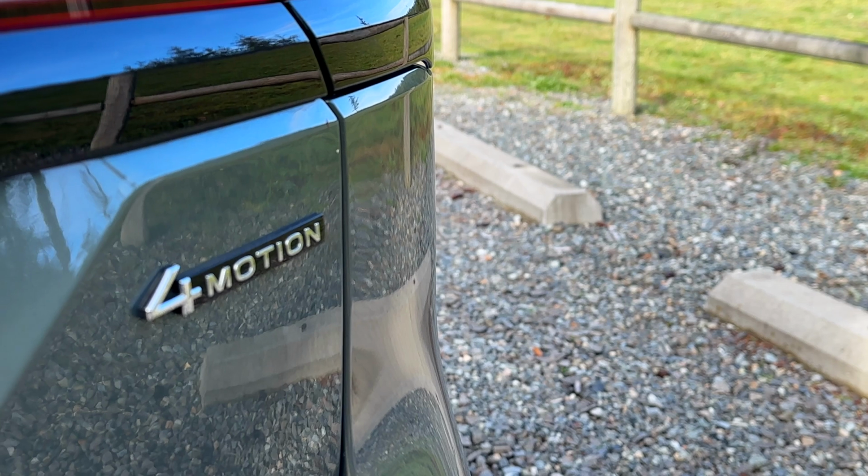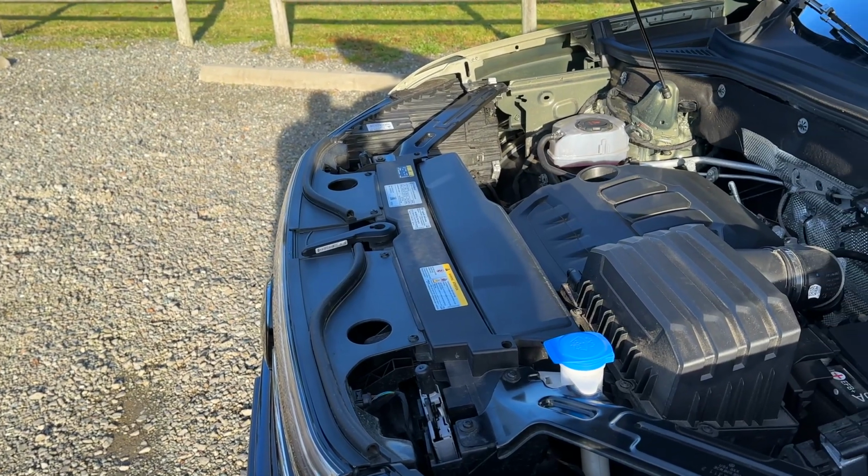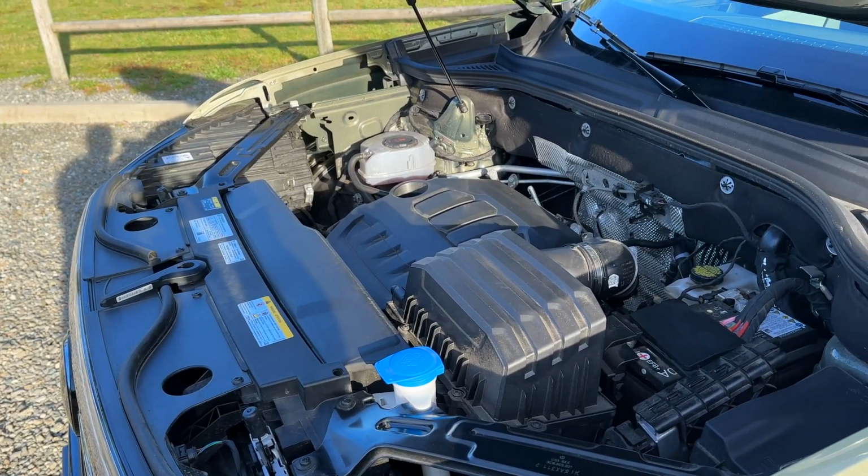The Atlas comes with Volkswagen's 4Motion all-wheel drive system, independent coil springs on all four corners, and you get a 2-liter turbocharged engine with 8-speed transmission. More to come later in the video.